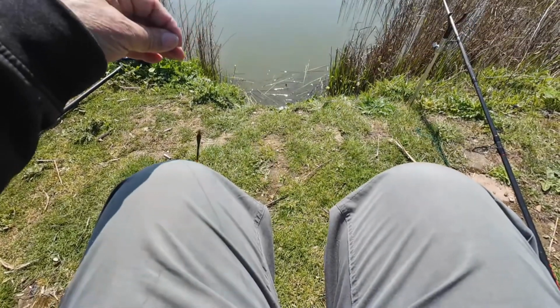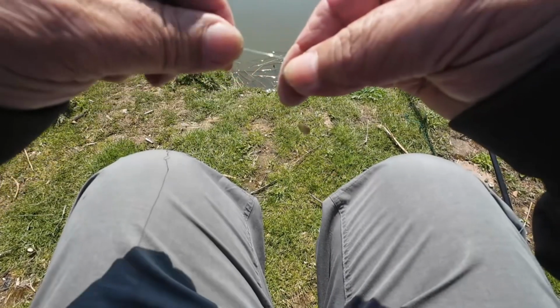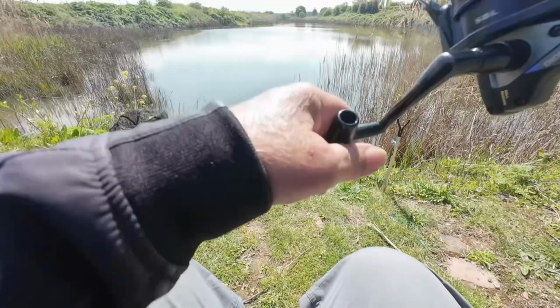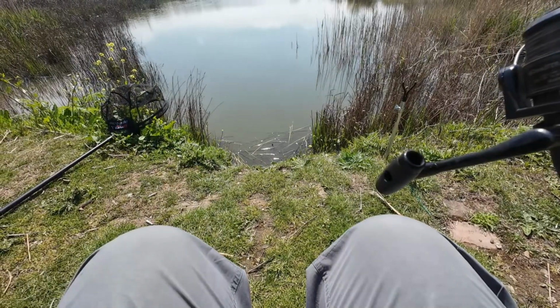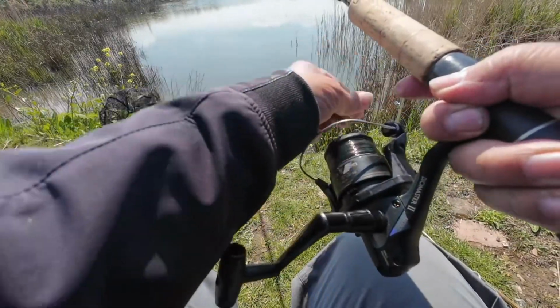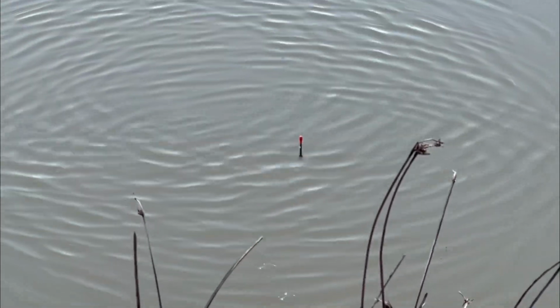Right, so I've got my tackle on. Simple waggler float that's weighted. No shot on the line. Size 12 and a couple of little wriggly white maggots. I've already pre-baited the swim. That's the first thing I did when I got here. Threw in 2 good handfuls of maggots. I'm fishing about 2 foot, which will be over depth, so it should lie on the bottom just nicely. So we'll see what happens. Get some maggots on the spot.